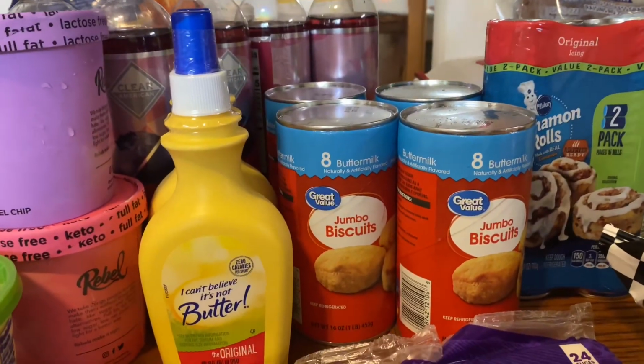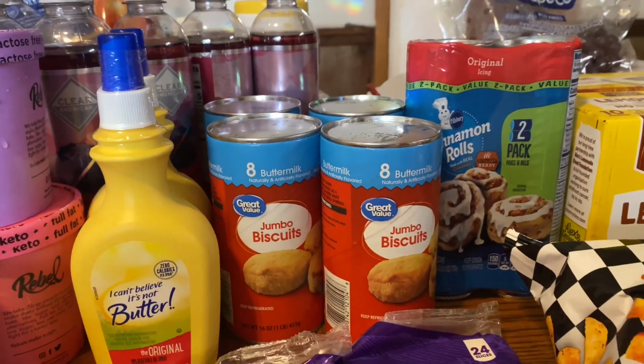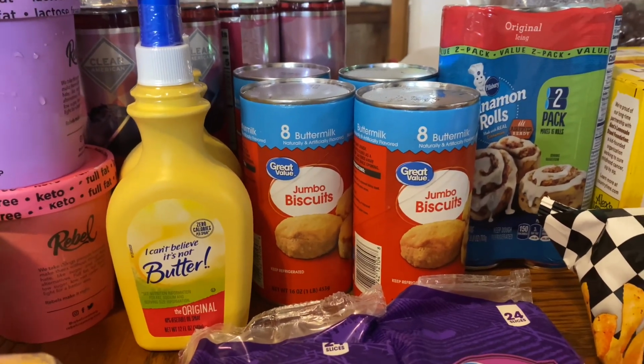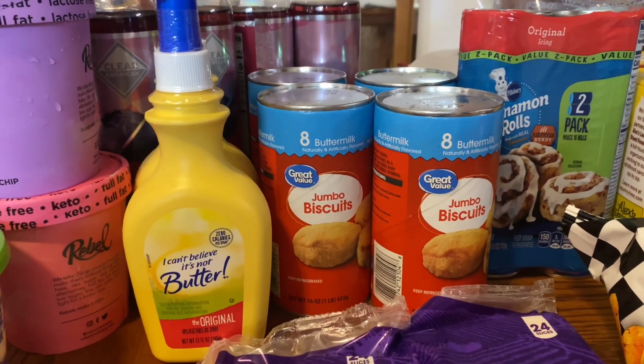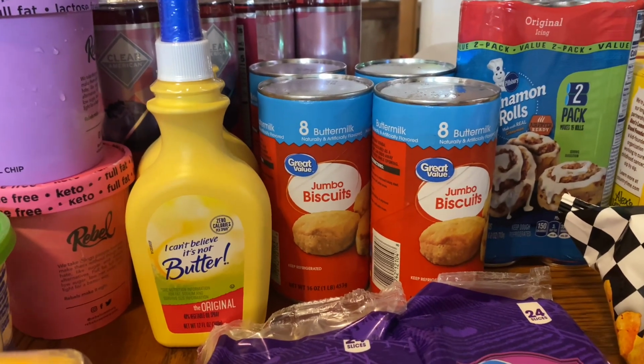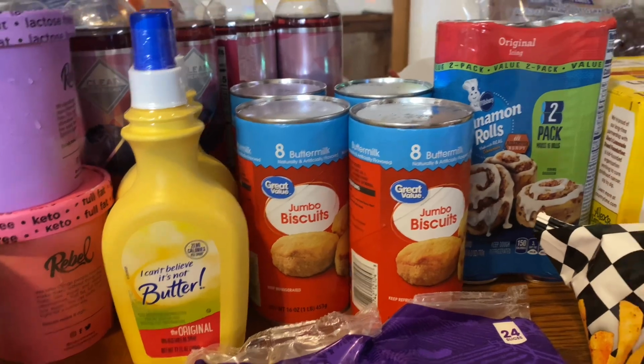And I got some canned biscuits because every now and then I want to make the kids biscuits and eggs and bacon and cheese biscuits. Bacon, egg, and cheese biscuits. Yeah, let me say it straight.